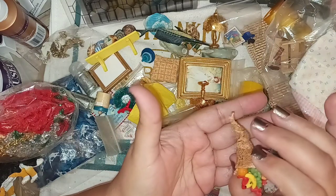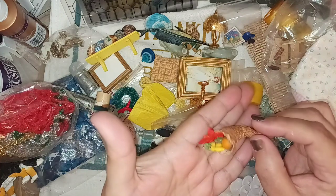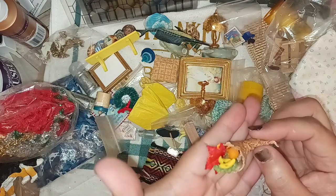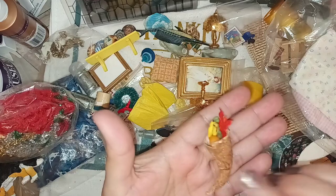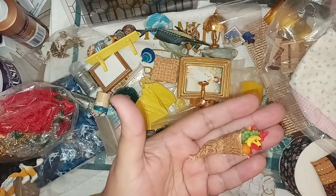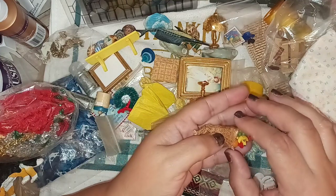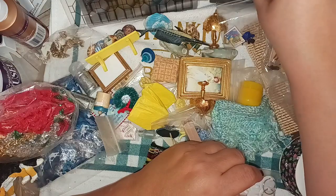Then somebody made this cornucopia for me for a swap. And it's absolutely gorgeous. This is all handmade. Look at that. It's a cornucopia. It's insane. And this is so old. This is like 20 years old, you guys. It's absolutely beautiful. So that's a beautiful piece. Let me put that here.